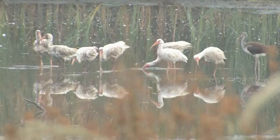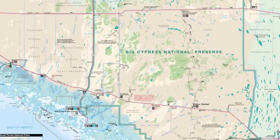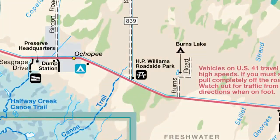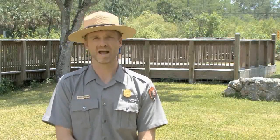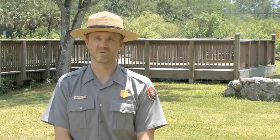We're currently at H.P. Williams Roadside Park, and H.P. Williams is an excellent place to stop while you're driving on 41. This boardwalk that you see here overlooks a canal which attracts a great deal of wildlife. Wading birds, alligators, deer, a wide variety of wildlife.